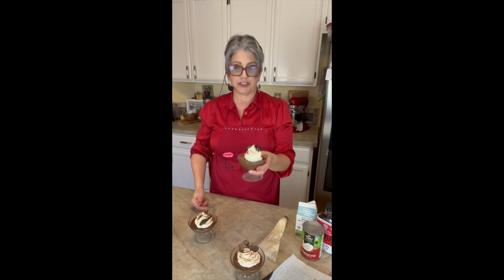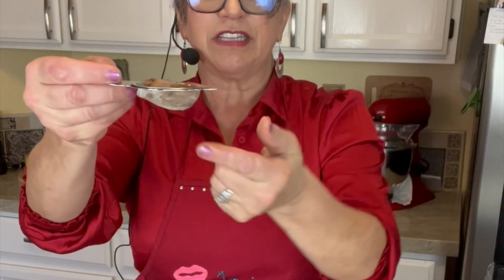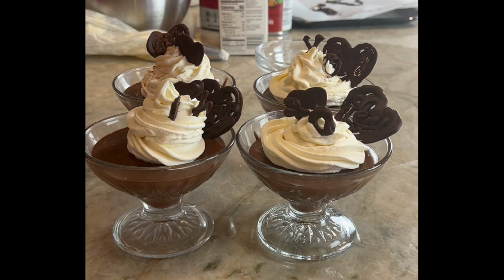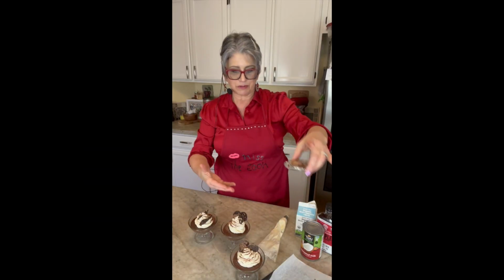There's so many different things you can do. I also took this little strainer, it's a tea strainer actually, and put some cacao in there, which is unprocessed cocoa, and I just shook it and sprinkled it over the top. It really looks pretty that way.